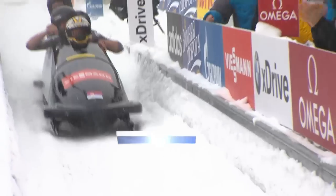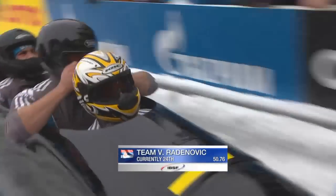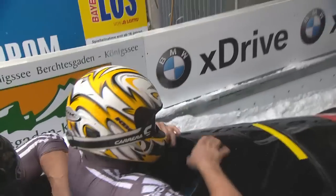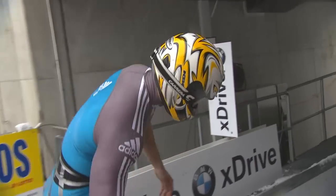Brakes, brakes, brakes. Go shooting right at the end. It'll do lots of damage to the runners when you run out of ice and get down onto the gravel below that snow. Yeah, they had a lot of problems.